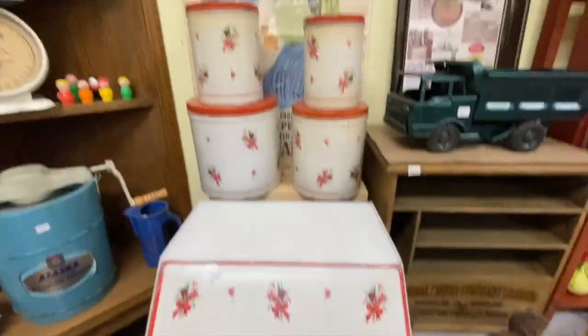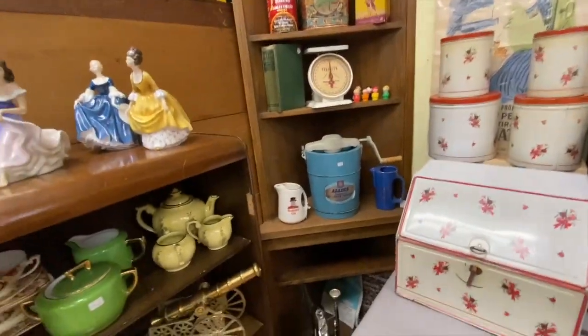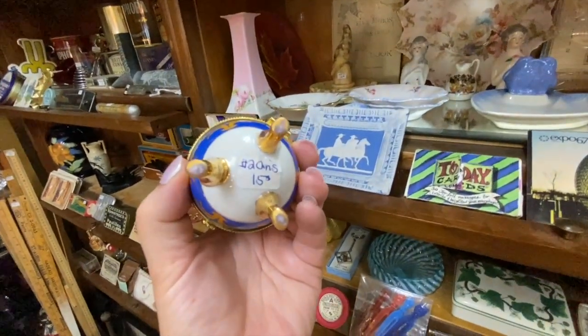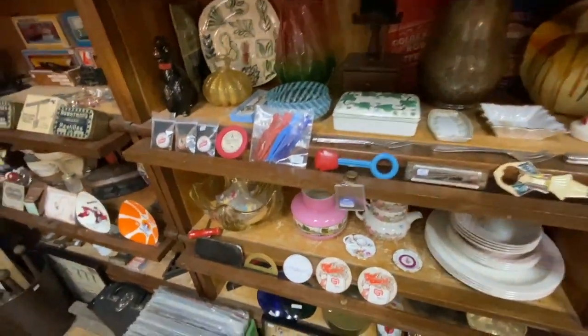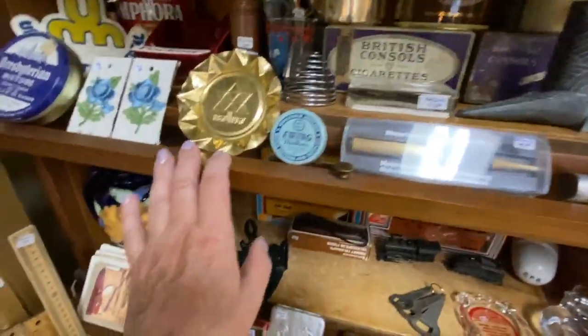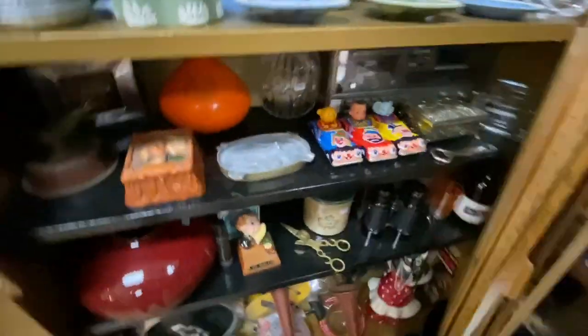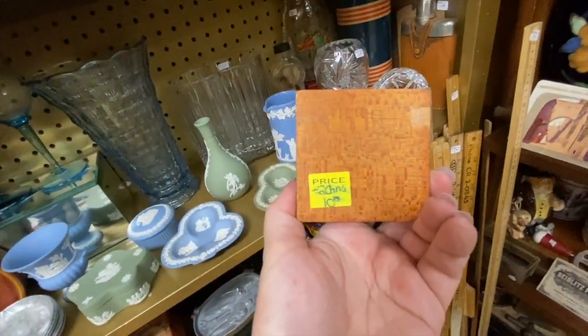Look at that entire set, bread box and the canisters. Wow, $85. This is a beautiful egg with the fleur de lis on it. And then we have some more of the Expo 1967. They made a lot of those metal ashtrays back then as a souvenir piece. Oh, the bowler. That is so cute. I love it. It's $10.